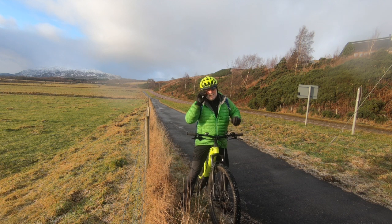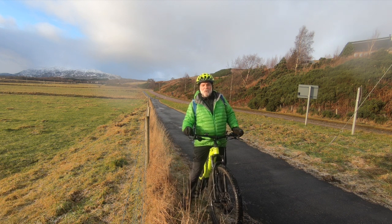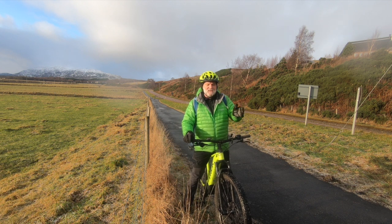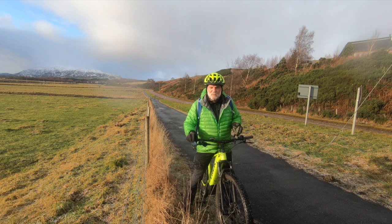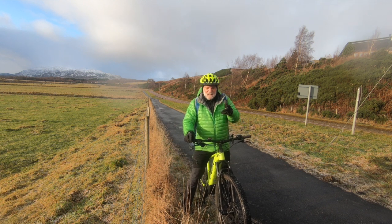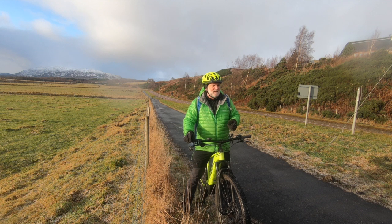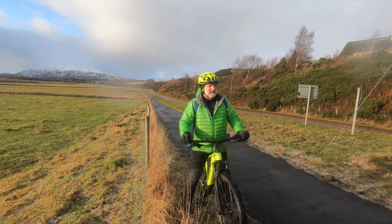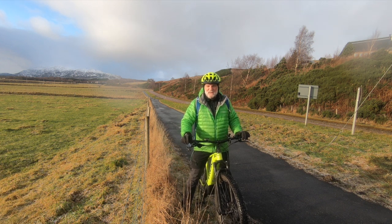Hi, I've just left Newtonmore and heading towards Kincraig on the Sustrans bike track. This is really the final section of the Speyside Way, and today I'm heading along that final section to a part of the Speyside Way which is known as the Badenoch Way, and there's been quite a lot of work done on it recently, and I'm quite keen to go and have a real look at it.